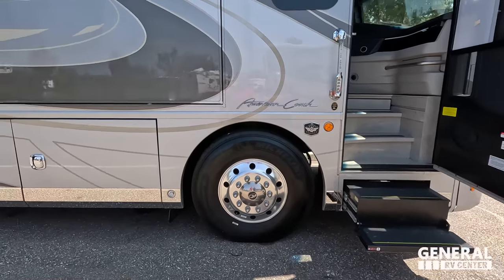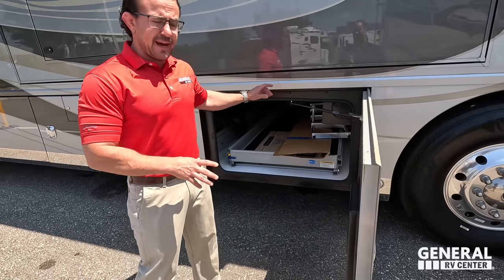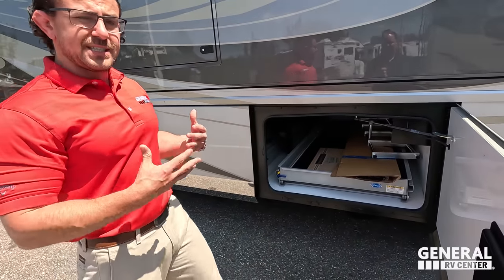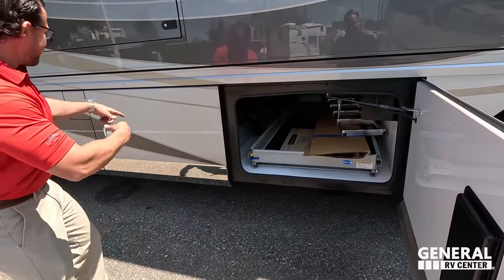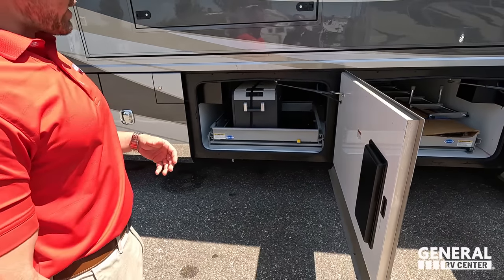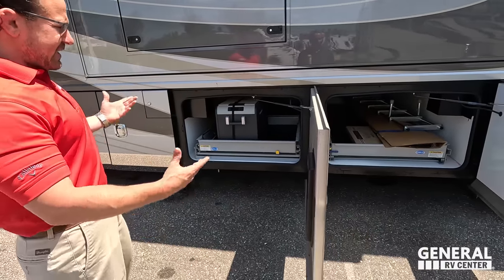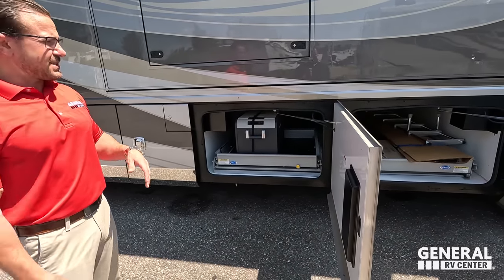Tommy, show us a little bit more about the storage. So with the Liberty chassis, instead of in this first bay having your fuel tank in the middle, they mount the fuel tank on the end, which gives you more accessible, more usable storage closer to the front of your coach here. So both of these are gonna be full pass-through bays with slide-out trays. This one does have your outside refrigerator option, which gives you two separate trays as opposed to the one, but same amount of space, just as easy to use. We love seeing it all right here where it's more accessible too.